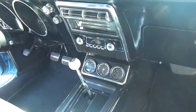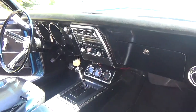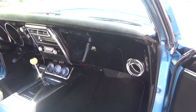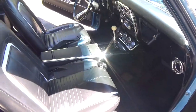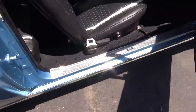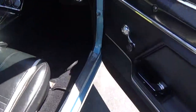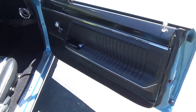They did do a retrofit AM/FM stereo in it. Looks factory. All the jams look nice. The deluxe door panels.